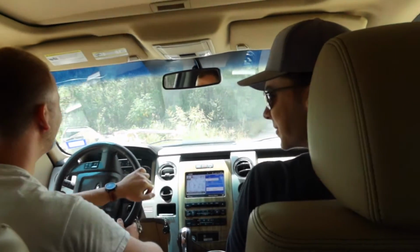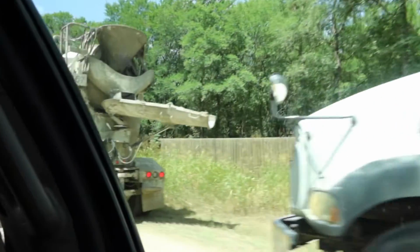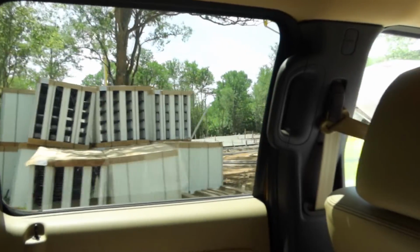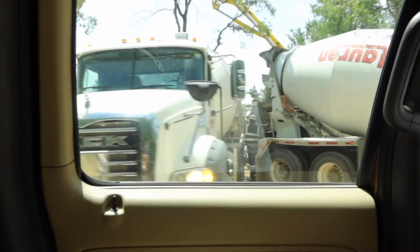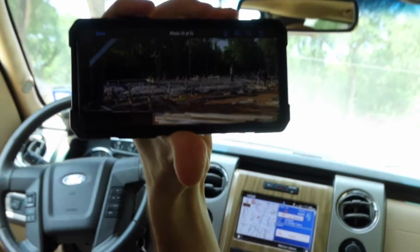Y'all didn't put no grass in for him? He didn't. That's not him. This little jumbo? Yep. I don't think I've ever seen so many concrete trucks. Oh, they've done a lot. Oh yeah, from that picture he had sent me. This was this morning.